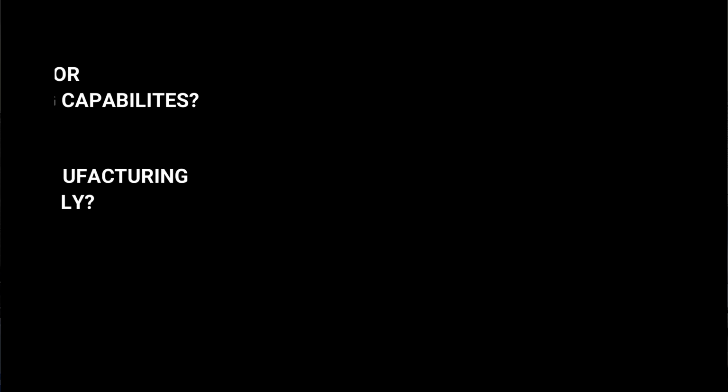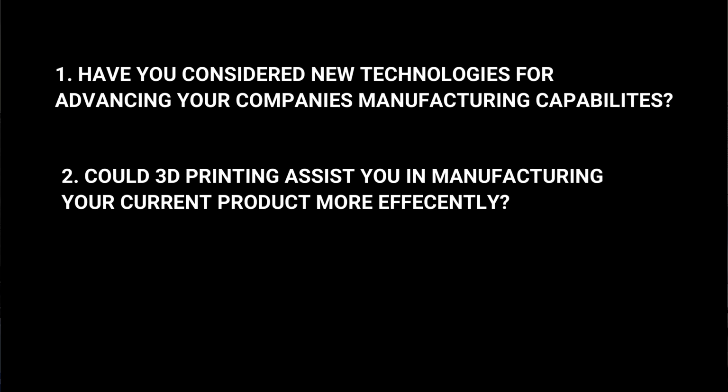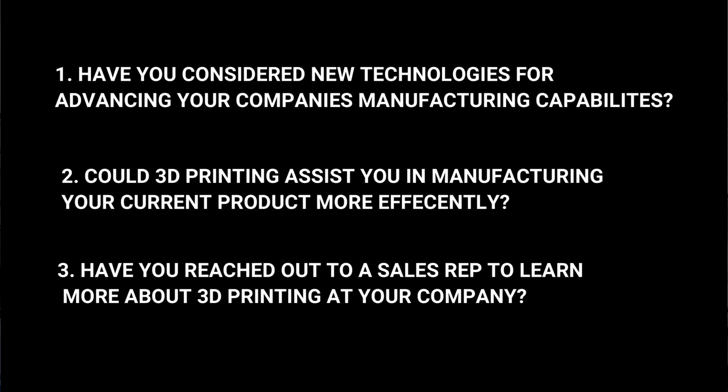Or, even if those parts aren't the end result, to consider that 3D printing may be able to assist you in manufacturing the parts that you manufacture today. Have you at least considered it enough to reach out to a sales rep and talk specifically about how 3D printing applies to your company?